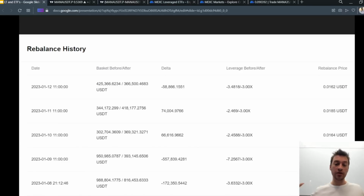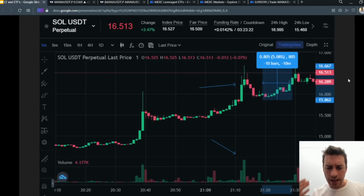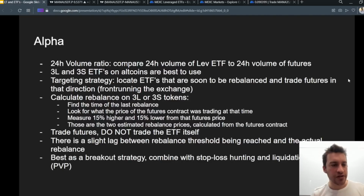Remember, there's 2 kinds of rebalances, irregular and regular. Regular occurs at 11 o'clock Eastern or 16 o'clock UTC every day. An irregular rebalance occurs when there's a 15% change in the underlying futures contract, and that causes the leveraged ETF to be forced to rebalance. So at 2112, here's what ended up happening. As you can see on the chart right there, the price just goes way higher.